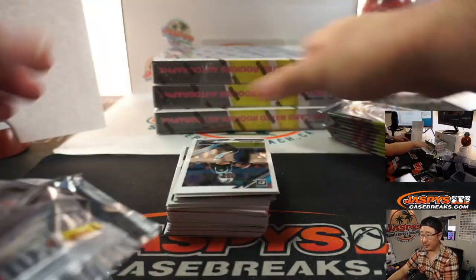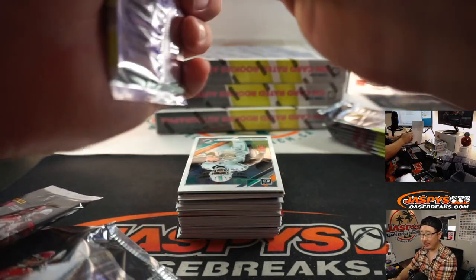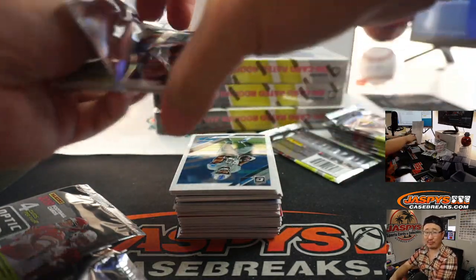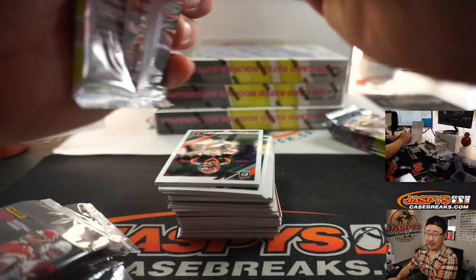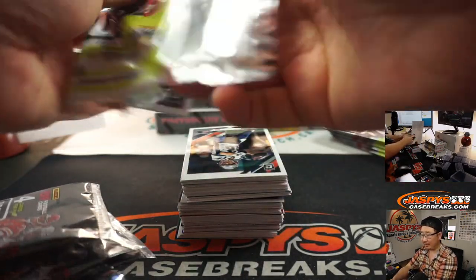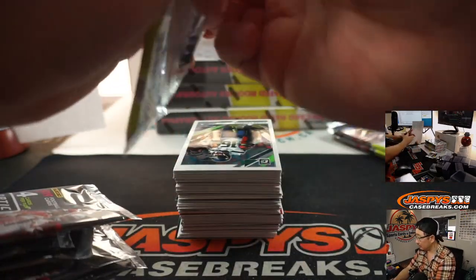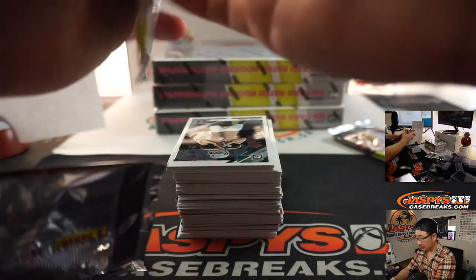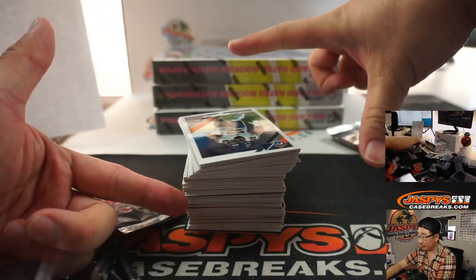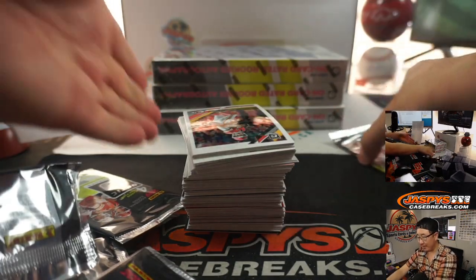Curtis is asking if there's a case or a protector to put a transcendent cut auto in. I was talking about this yesterday, Curtis. I would almost just reframe it, so there's glass over it. You might have to get some custom thing, but I would just reframe it so there is glass over it. Right, so the framed cut auto is just inside another frame. Yeah, frame within a frame.